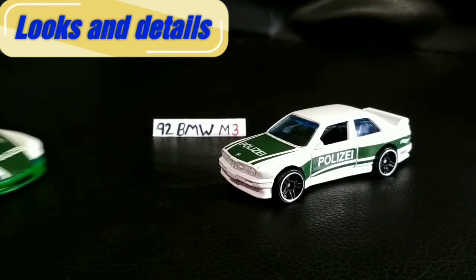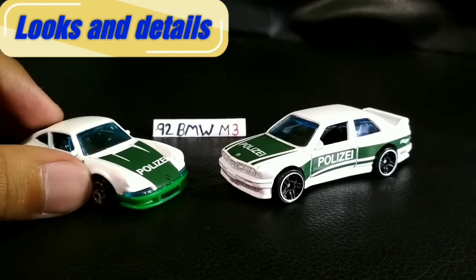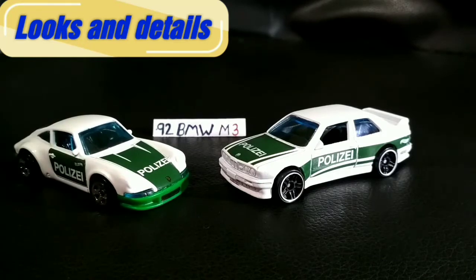This car resembles the 71 Porsche, which I did recently. Check that video out too. It'll be in the HW playlist.